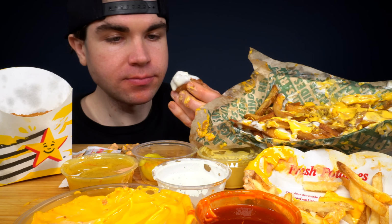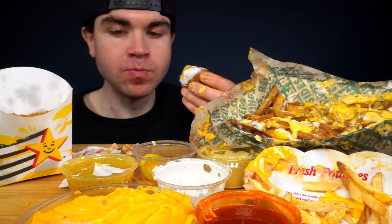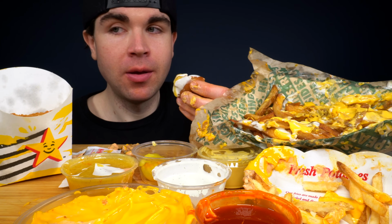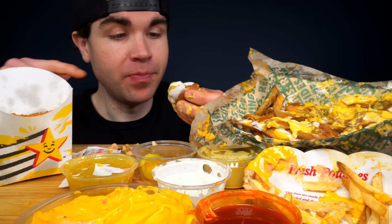So, I've always noticed how meat, like beef, works really well with garlic, and butter. So garlic butter on this.